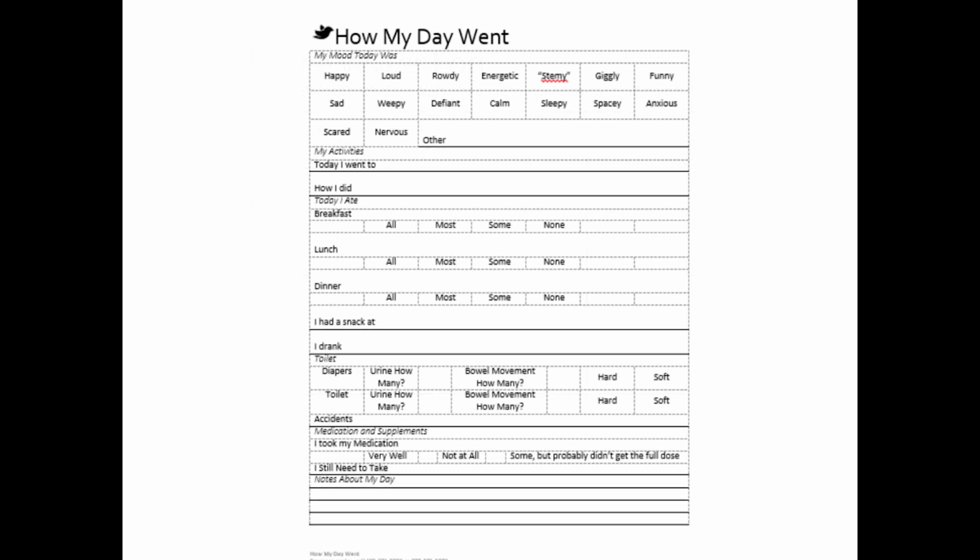You can adapt it to what age the child is. My mood today, today I went, today I ate. One thing a lot of people say is, but why is this important? Well, especially if you have a child that is nonverbal and they're not able to tell you maybe about breakfast. This is a little story.